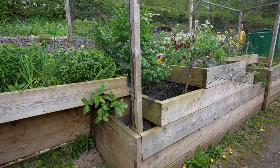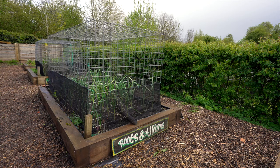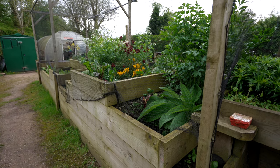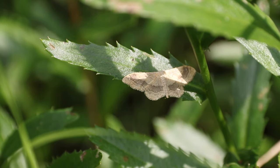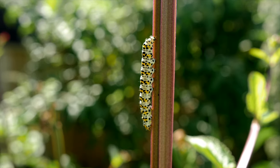The other thing that we really like to do is to let some of our vegetables flower. So things like kale and onions are fantastic. If you just leave a few, let them flower and go to seed, they can be great for pollinators. I also find it really interesting when we see butterflies and moths to see what their caterpillars eat and try and grow more of that as well, providing food for all the life stages.